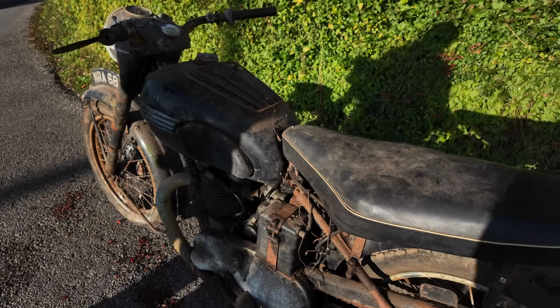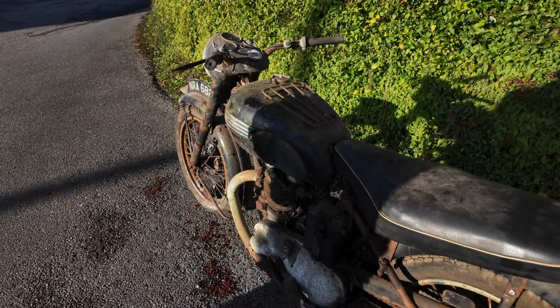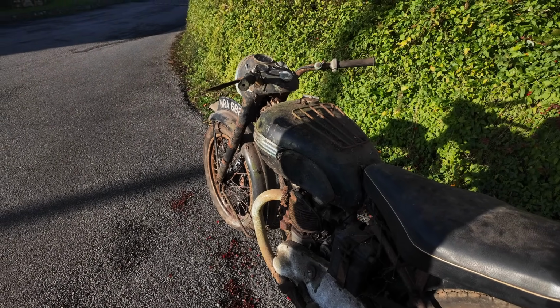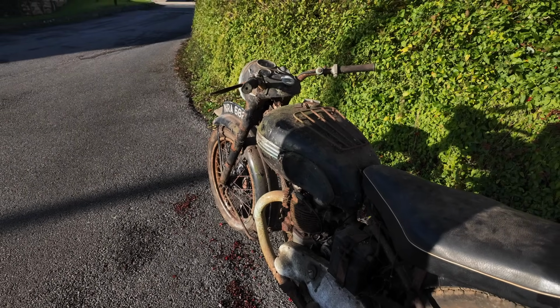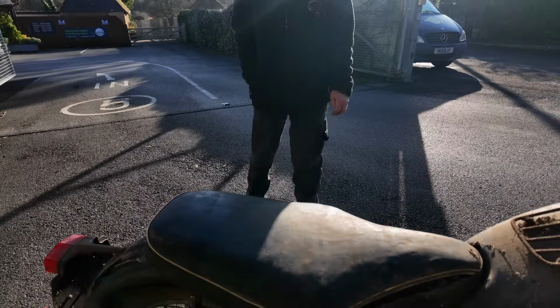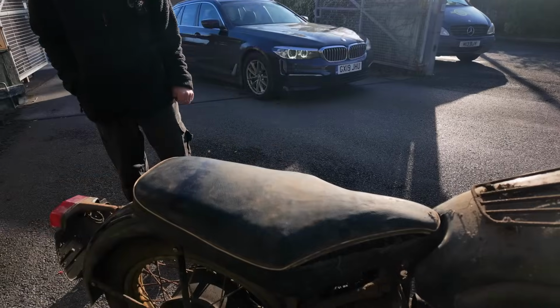Right, we will watch with interest the progress of the 1949 Speed Twin, or the modern T5. Is that what they call it, the T5? 5T, isn't it? Yeah. 5T was the 500, 6T was the 600. Cool. Right, we shall watch with interest.